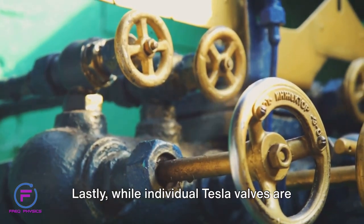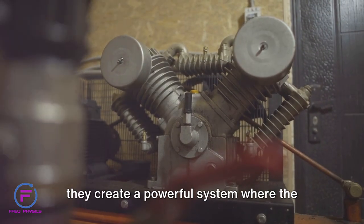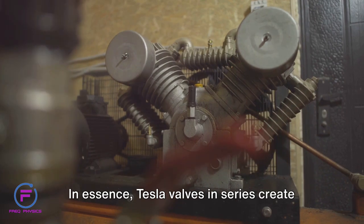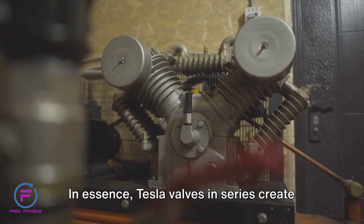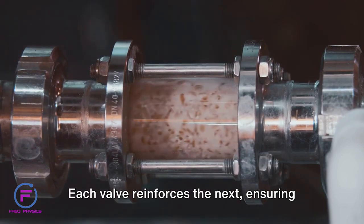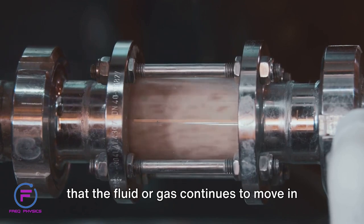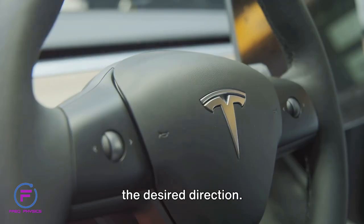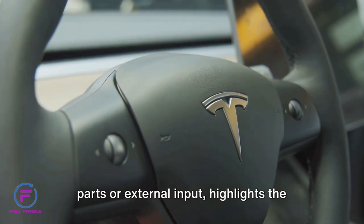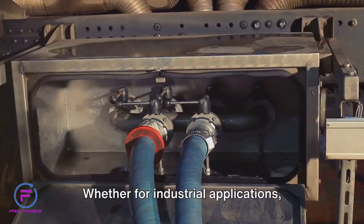Lastly, while individual Tesla valves are remarkable, when combined in a series, they create a powerful system where the whole is certainly greater than the sum of its parts. In essence, Tesla valves in series create a powerful one-way flow system. Each valve reinforces the next, ensuring that the fluid or gas continues to move in the desired direction. This ingenious design, devoid of moving parts or external input, highlights the brilliance of Nikola Tesla's invention.